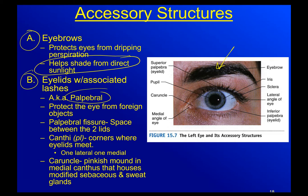They also help to protect the eye from foreign objects. You close your eyes when things fly at your face. The palpebral fissure is actually the space that exists between the two lids, and that fissure only exists when your eyes are open. If your eyes are closed, the fissure doesn't exist.